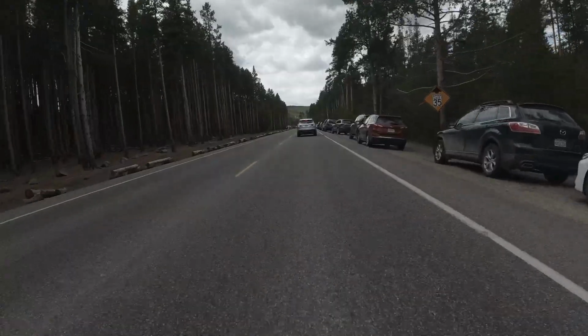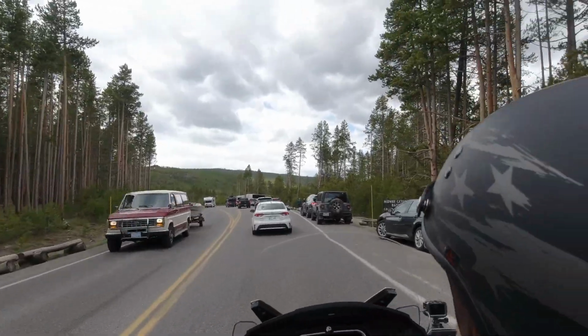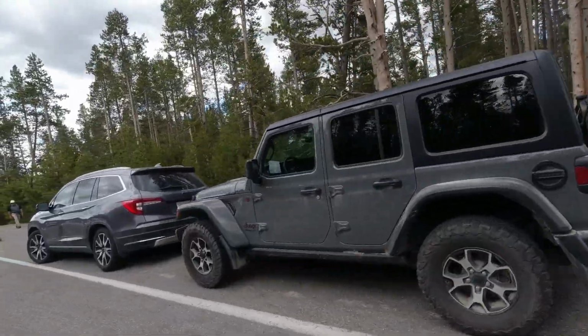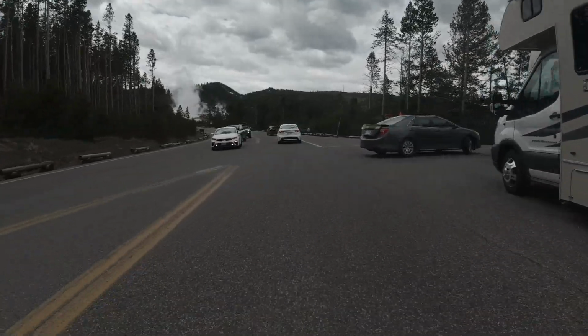Because if you turn back to a lot of these places, they have parking, which we were very lucky to be able to park wherever we wanted, closer to things. But a lot of people are parking on the road and walking. So the earlier you get there, the better chance you have of seeing the animals, and the better chance you have of getting a parking space closer to what you want to see.